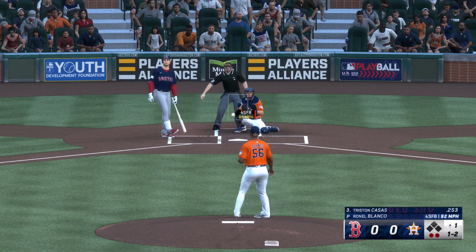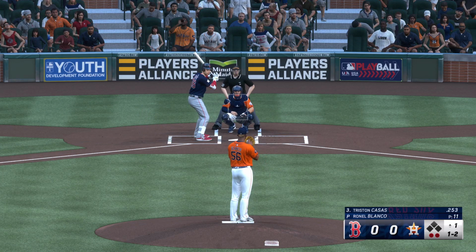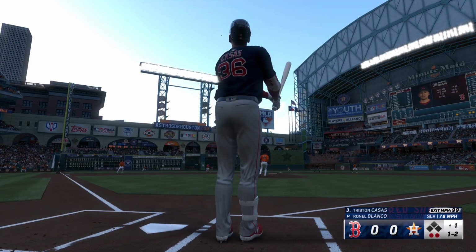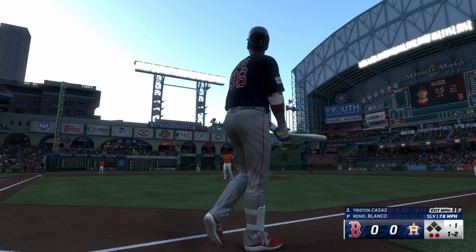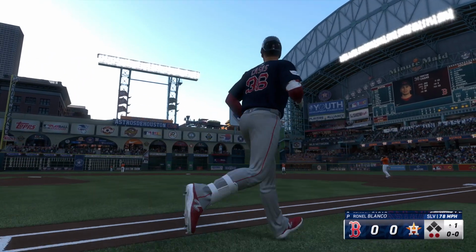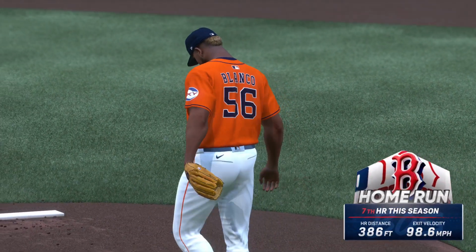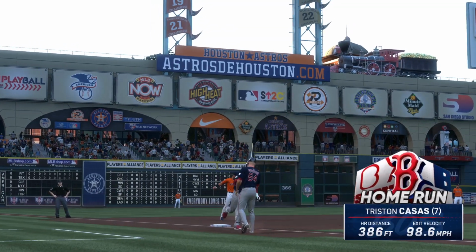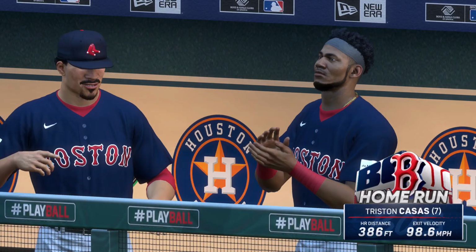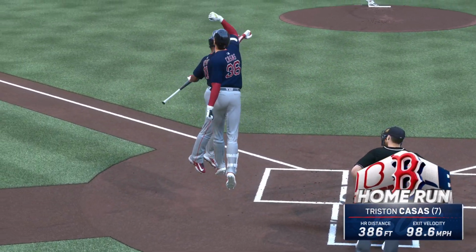That one finds the zone, and that is strike 2. Swings and blasts one deep to left center. That one carrying. Gone. He made him pay for that one. His 7th home run of the season. And the Red Sox jump in front. It's 1-0. You can't ask for a better start than hitting a home run in your first at bat to give your team the lead.